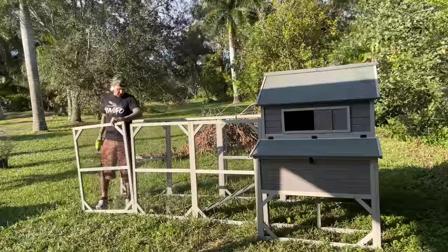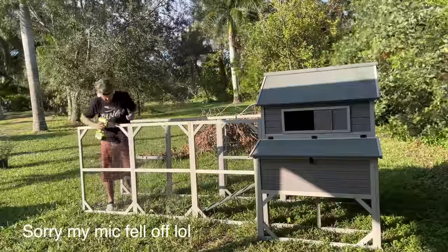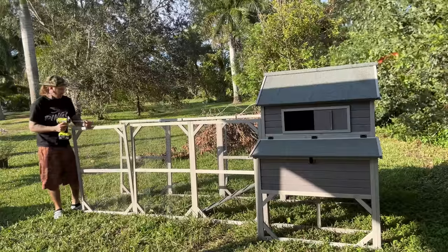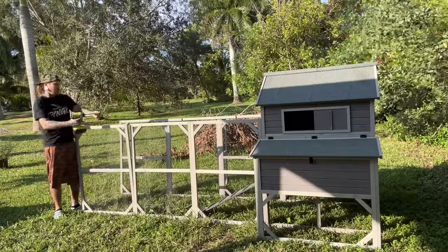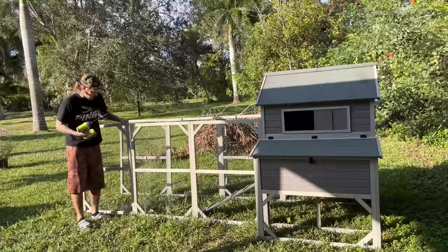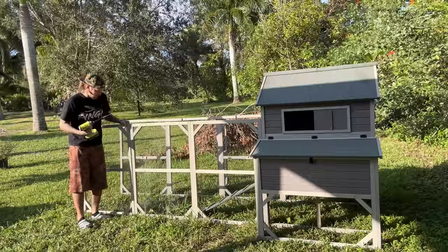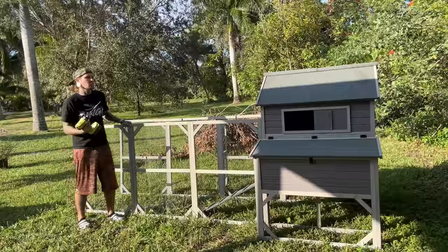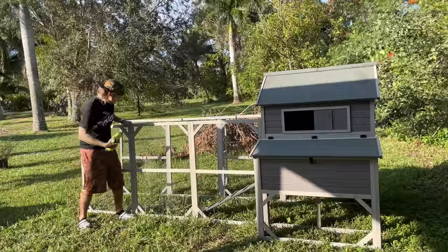All right, so we are almost done with this stinking thing. I'm ready to move on to bigger and better things already. So all I gotta do is get the end piece on, get the top pieces on, and that's it. The only thing that I'm gonna do still on here, that obviously I don't have to do just yet because the chickens haven't hatched. I got even longer than 21 days to figure it out.